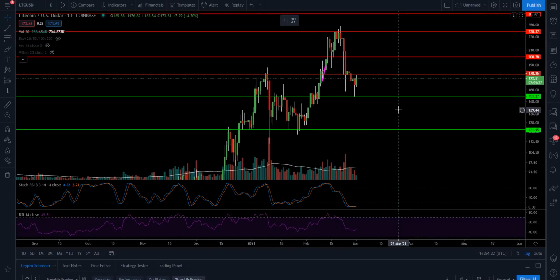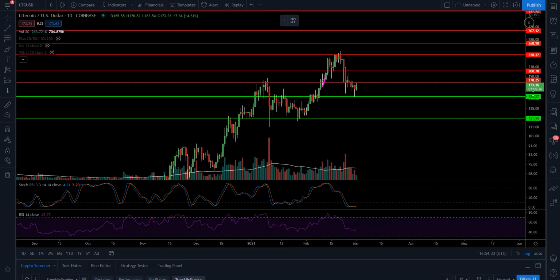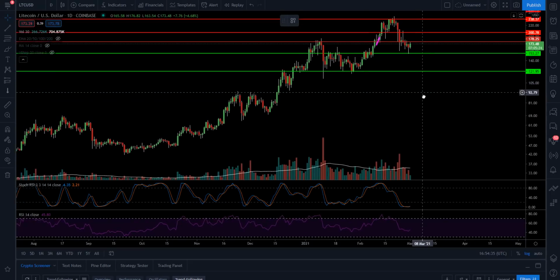So that's what I try to do, guys. I try to factor in what's happening with the volume, what's happening with the stock, what's happening with the RSI, what's the candlestick pattern taking place, and what type of price action are we having. Price action, like we've talked about, is the king of the chart.